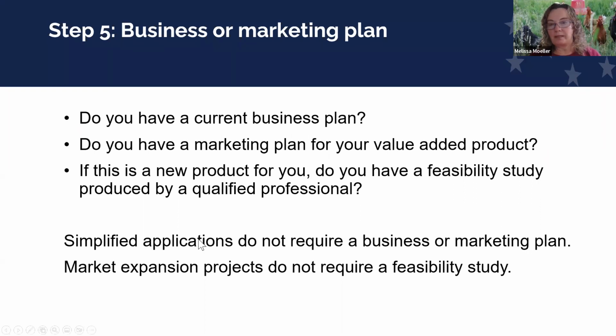Do you have a marketing plan for your value-added product? If you don't, going through the toolkit, basically you will end up with one anyway. So you might as well take those pieces of information and put them into a written marketing plan. It doesn't have to be 50 pages.